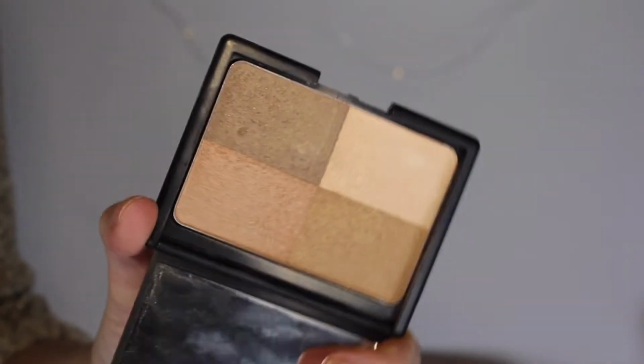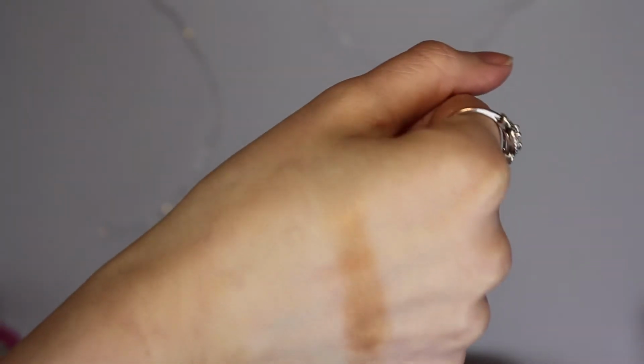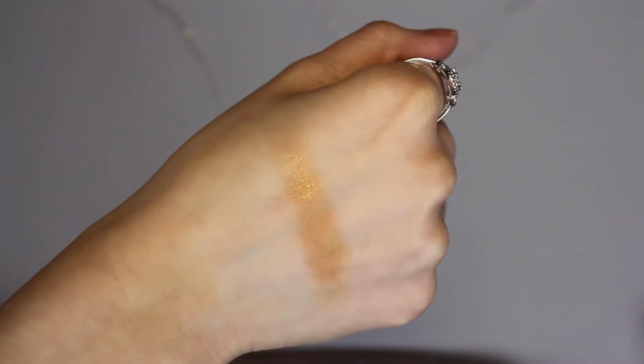I absolutely love to mix these two shades diagonally together. I have said that in the past before about this bronzer. I've used this bronzer in every other video that I've filmed. I absolutely love it. Mixing these two shades is really comparable to the Too Faced Sweet Tea bronzer. I think they look really similar swatched, but when I put them on my face next to each other, they really come up the same.